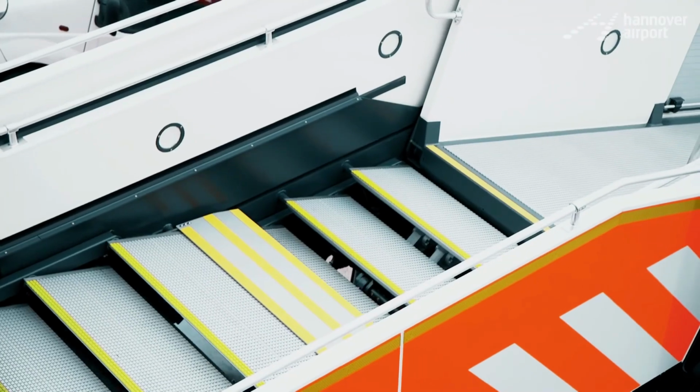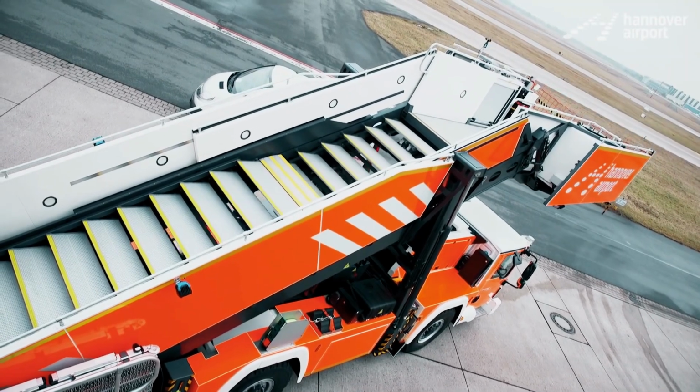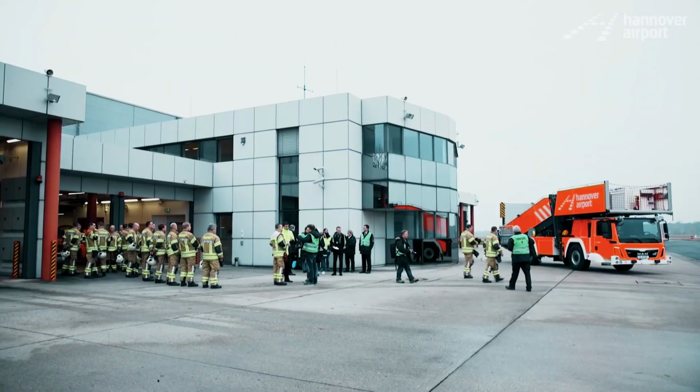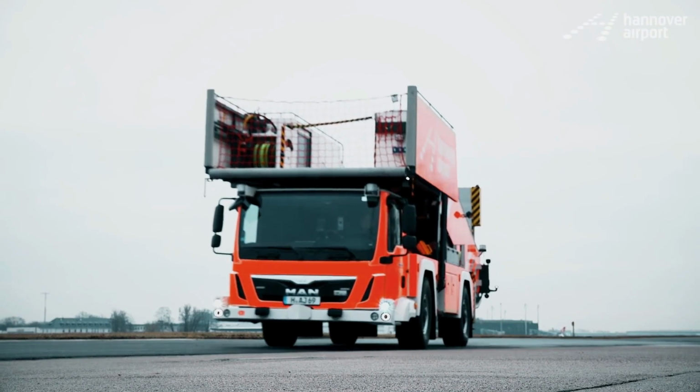Munich Airport, meanwhile, makes use of a more sophisticated ladder from the same manufacturer that reaches heights of up to 8.5 meters. This is high enough to rescue people from even the largest aeroplane in the world, the Airbus A380.